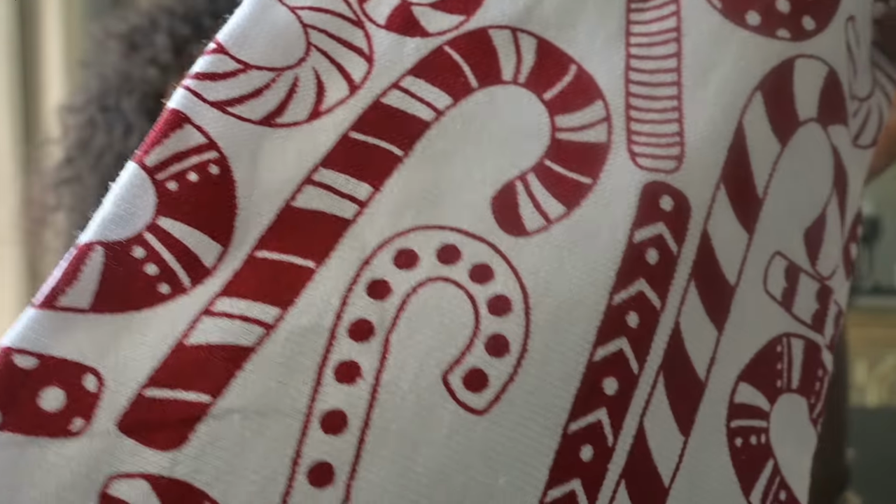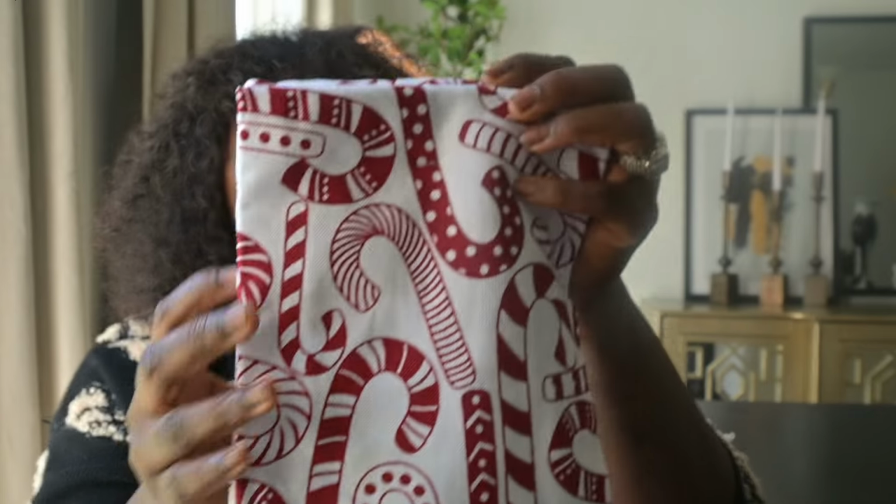I just want to give you guys a closer look. The quality on this is really, really good. I'm planning on styling this on my dishwasher, or throwing it on my stove, or hanging it somewhere in the kitchen. This will just add Christmas to any space.